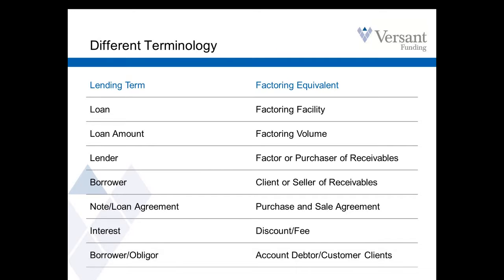My background is SBA lending, so I'm very familiar with the terminology of lending. The last bunch of years I've been doing factoring, and I find this is a good translation because I know many people on this call might be more familiar with loans than with factoring. The comparable term to loan in the factoring world is a factoring facility. We don't talk about loan amounts because we're not making loans, we're buying assets, particularly the receivable. We talk about factoring volume.